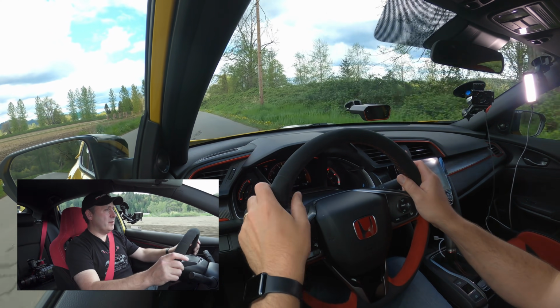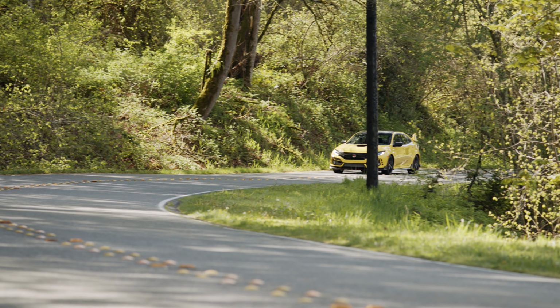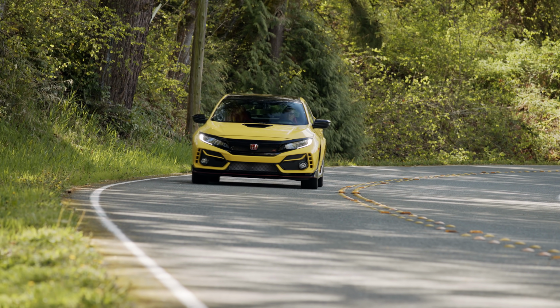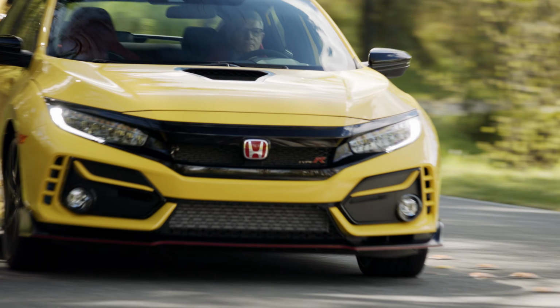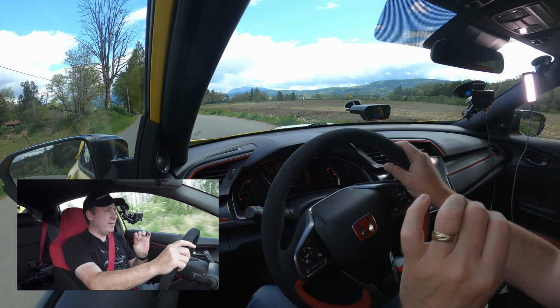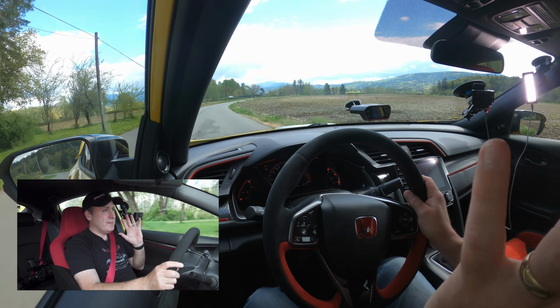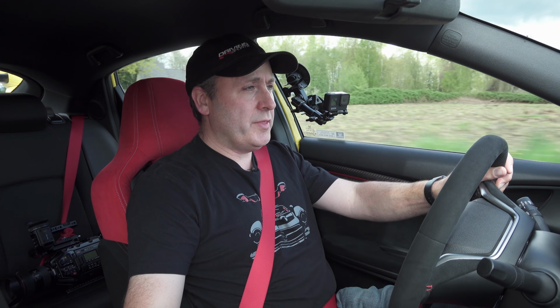You get out of practice when driving automatics all the time. Man, I just love the feel of this thing. The way they've dialed in the steering, it's telepathic. And very few cars have I ever driven where it just feels like the car knows what you want to do. It is so connected with what the driver's doing.